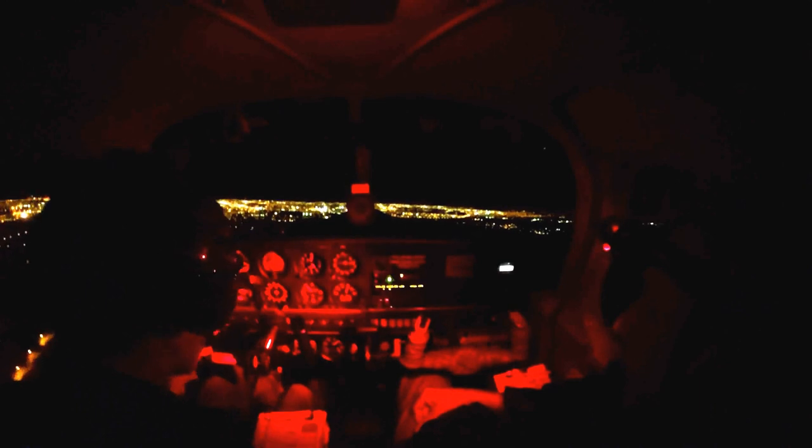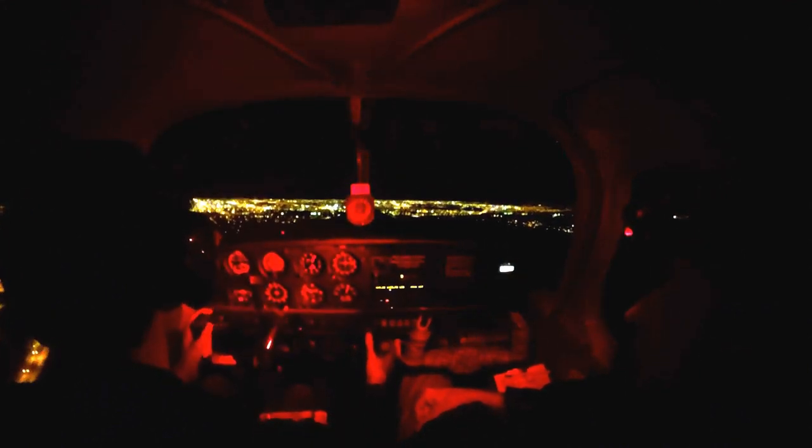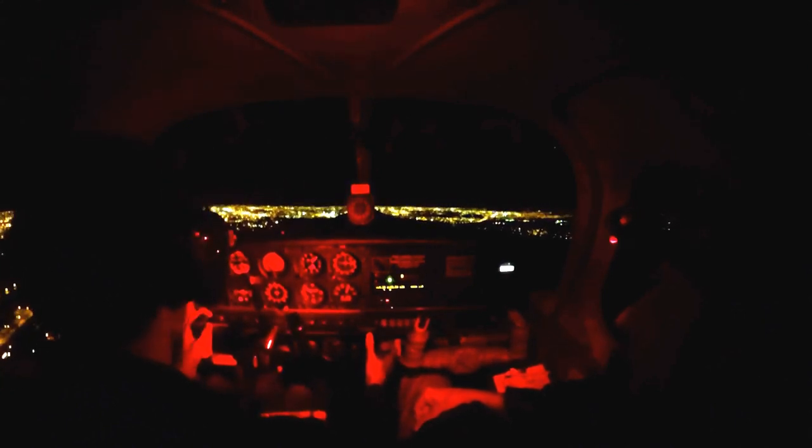Departure, Cherokee, November 65, Niner 4 Juliet with you, 4,000, climbing 5,500. Cherokee 65, Niner 4 Juliet, level departure radar contact, resume own navigation. Own navigation, Cherokee, Niner 4 Juliet.